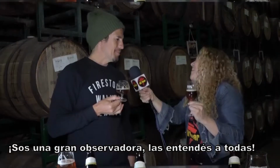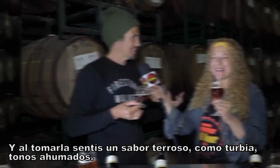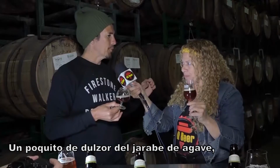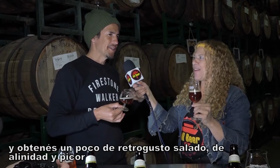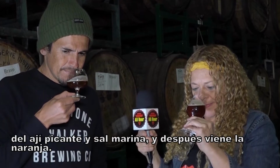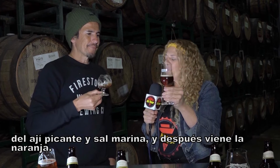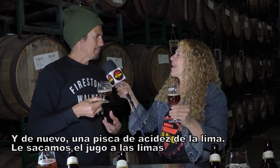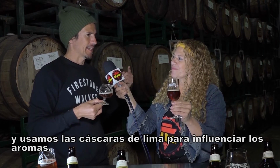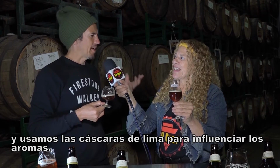Very good observation. You get them all, and you get that slight soil character, that slight peatiness, like smoke note. A little more sweet from the agave syrup, and you get a slight lingering saltiness, salinity, and spice from the chili pepper and sea salt, and then the orange. Wow! And again, a hint of acidity from the limes. And we juiced our own limes and used the lime peel to influence the aromatics.